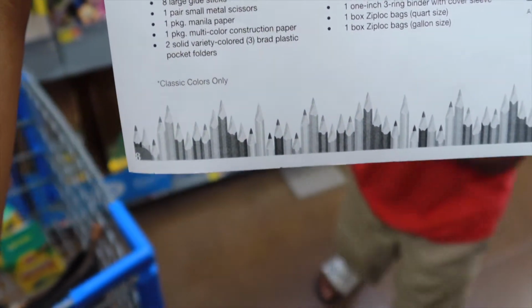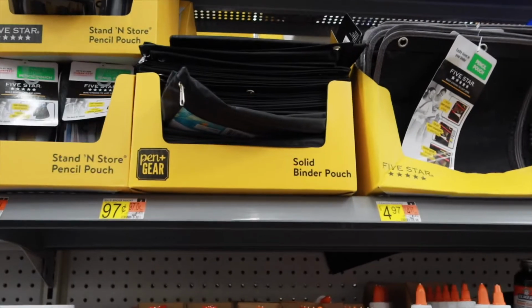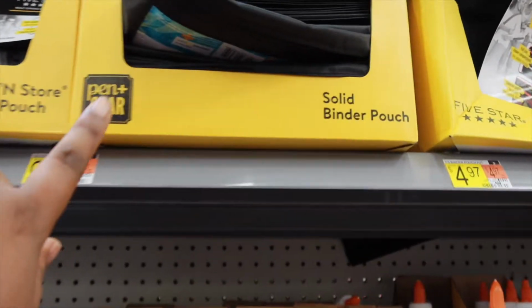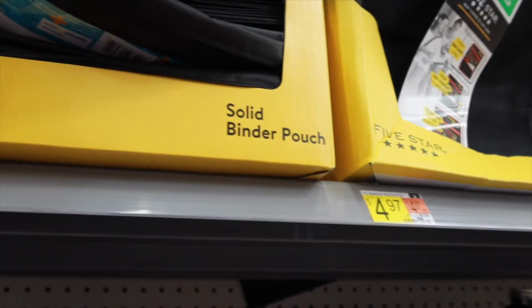First grader list. They're gonna need some pencils, dry erase markers. Got some pencils. Some glue sticks. Got some pencils. And let's go find it. The next on the list is these 97 cent solid binder pouches. All 5 of my kids need some.